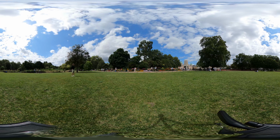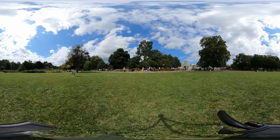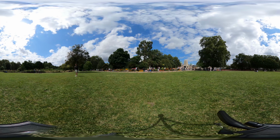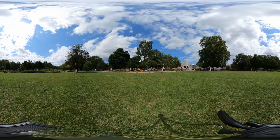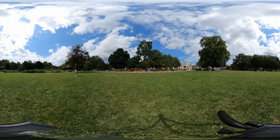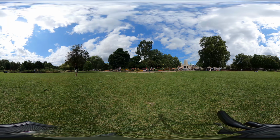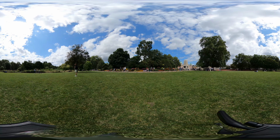We now return to St. James Park, a tranquil oasis nestled within the heart of bustling London. Here's where the city's rhythm meets the gentle embrace of nature. Step into a world where the symphony of chirping birds and rustling leaves weaves a melody of serenity. St. James Park is not just a park.